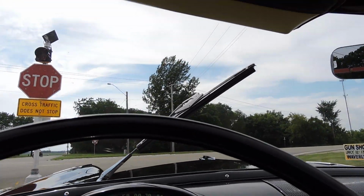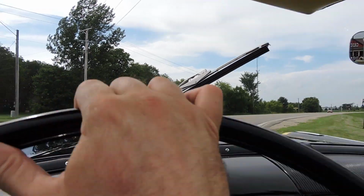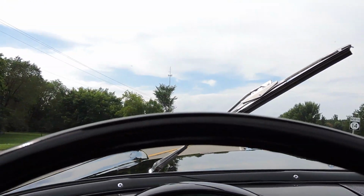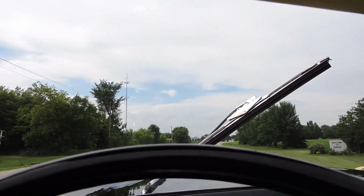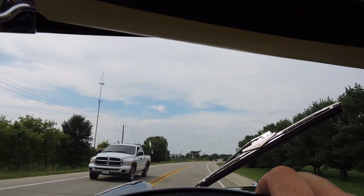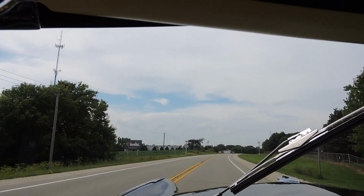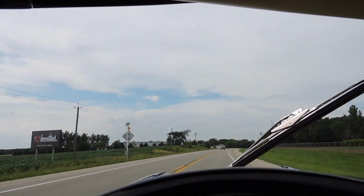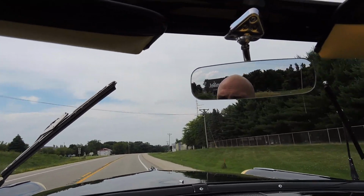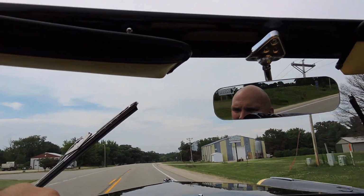I'll tell you what, this little 55 is a sweetheart. Transmission shifts beautifully. Judging by the rest of the car, guys, I don't have receipts or anything, but the way this engine and tranny run and shift, I'm sure it's all been rebuilt. Transmission shifts great into second. Clutch works great. Right into third. Front end is excellent. Absolutely no pull, no need for an alignment.